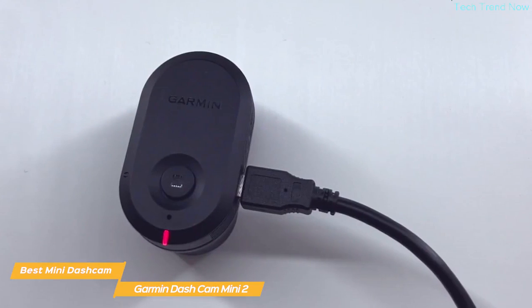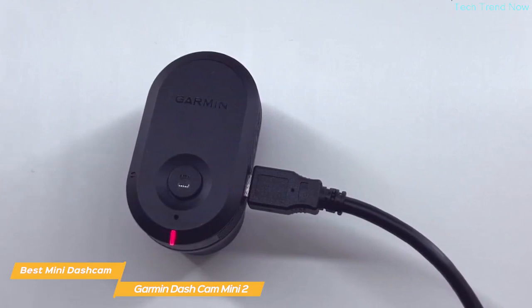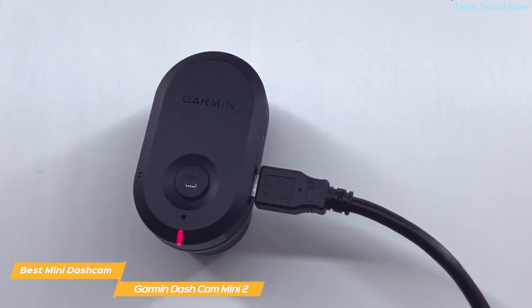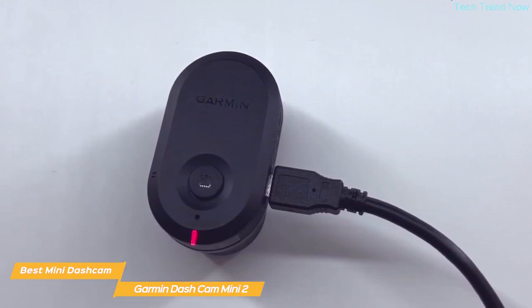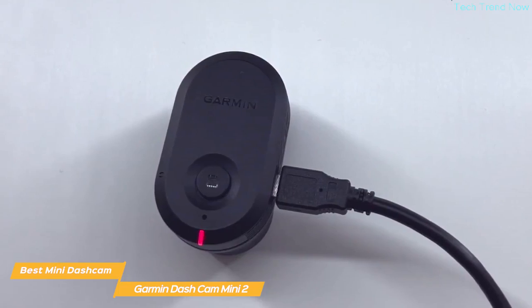The dash cam is equipped with voice control, so you can use spoken commands to say video, start and stop audio recording, take photos hands-free, and even more. It also has a G sensor that automatically saves footage when it detects a sudden impact.